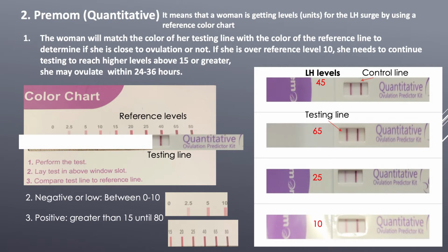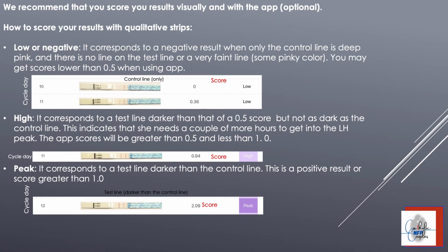2. Negative or low, between 0 to 10. 3. Positive, greater than 15 until 80. We recommend that you score your results visually and with the app. Optional. How to score your results with qualitative strips.